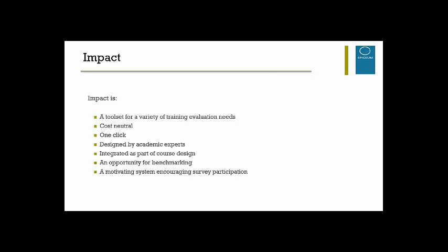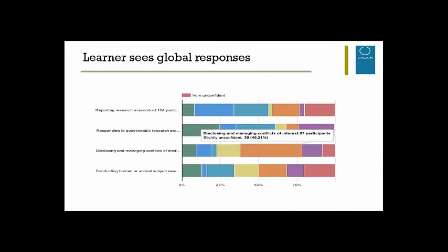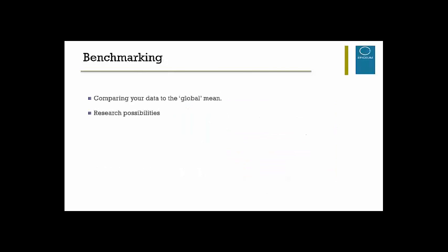And most importantly, we are trying to design a system that is very motivating to encourage survey participation. This is one of the key challenges, because we're asking quite a lot of information, and obviously participants are busy, and participants are often quite tired of doing so many surveys. So we're trying to design it so that it's highly motivating. Here's an example of some of the data outputs that we expect to have. So again, this is where a learner is looking at global responses.